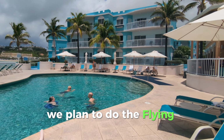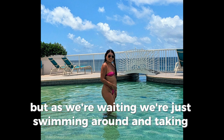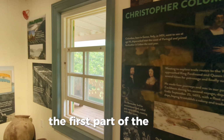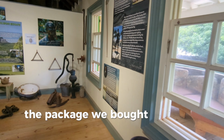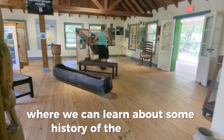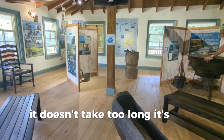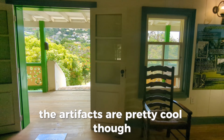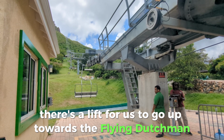We plan to do the Flying Dutchman zipline, but as we're waiting, we're just swimming around and taking photos. The park finally opens at noon. The first part of the park we're allowed to go around is this house. The package we bought included this mini museum where we can learn about some history of the Americas and St. Maarten. It doesn't take too long, it's just one big room. The artifacts are pretty cool though. After we leave, there's a lift for us to go up towards the Flying Dutchman.